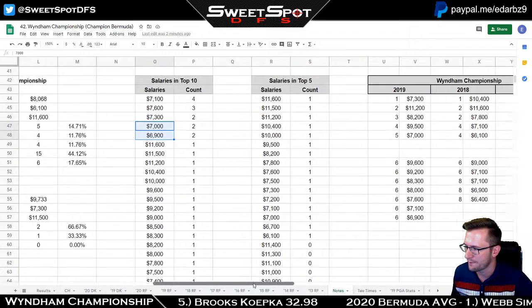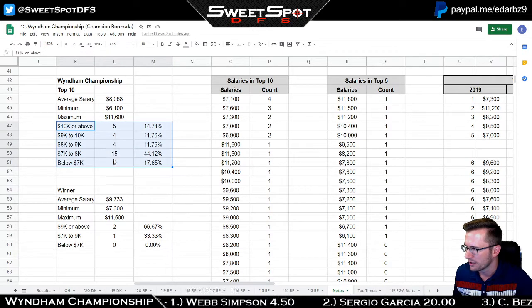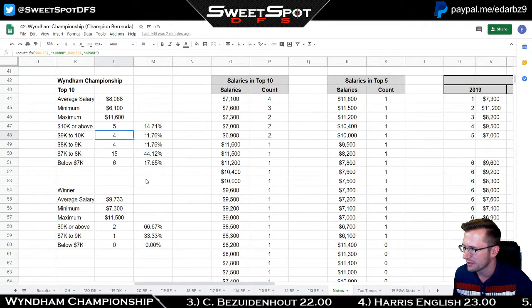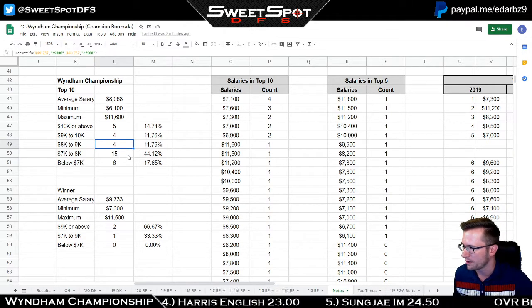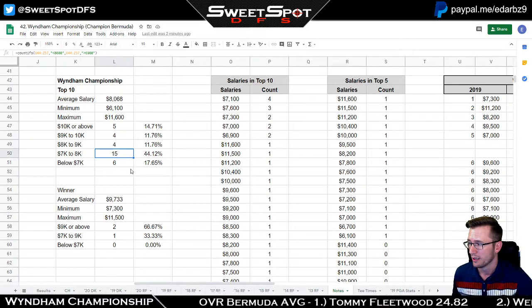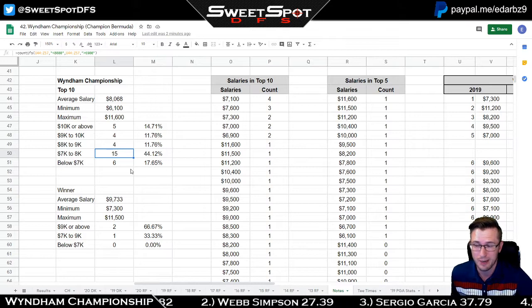But then I go a little bit further, and give you a summary here. How many golfers are in these salary buckets and above? So 10K and above, we see 5 within the top 10. 9 to 10K, we see 4 inside the top 10. 8 to 9, 4. 7 to 8, there's your big bucket, so there's 15 golfers in that one. That's nearly 50%. So really, how I look at it is play 50% of your lineups with 7 to 8K golfers. In a way, it makes sense to me.